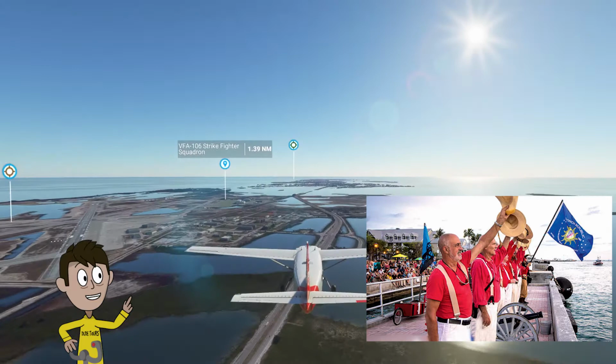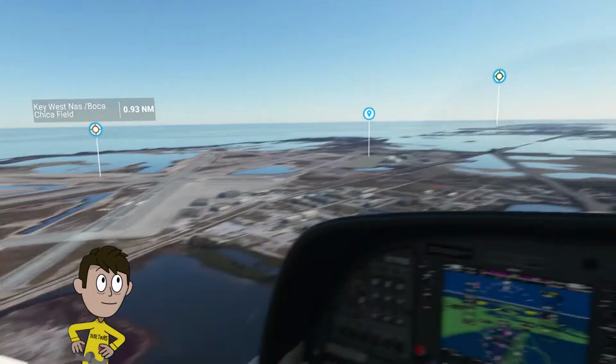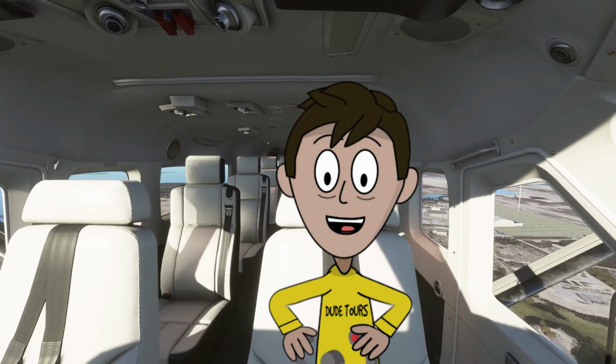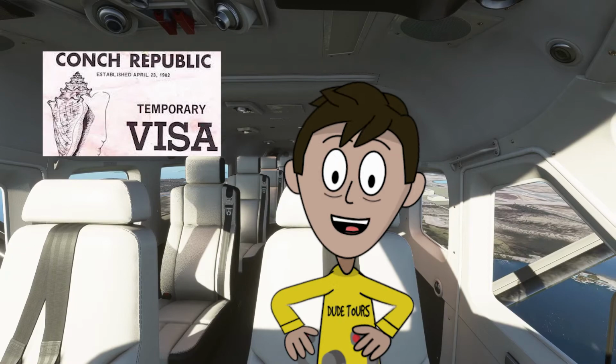To our left is the Naval Air Station, where they do air-to-air combat training. I guess this is where we should fill out our forms to get a visa to visit the Conch Republic, because we will be landing soon at the Key West International Airport.